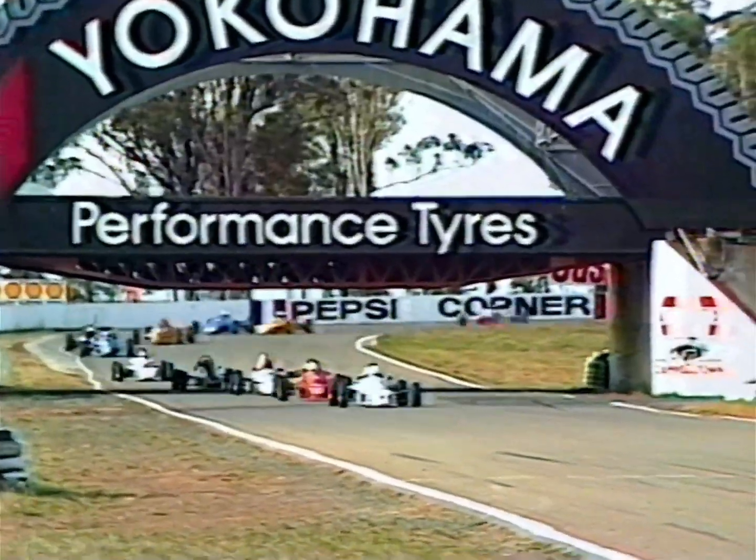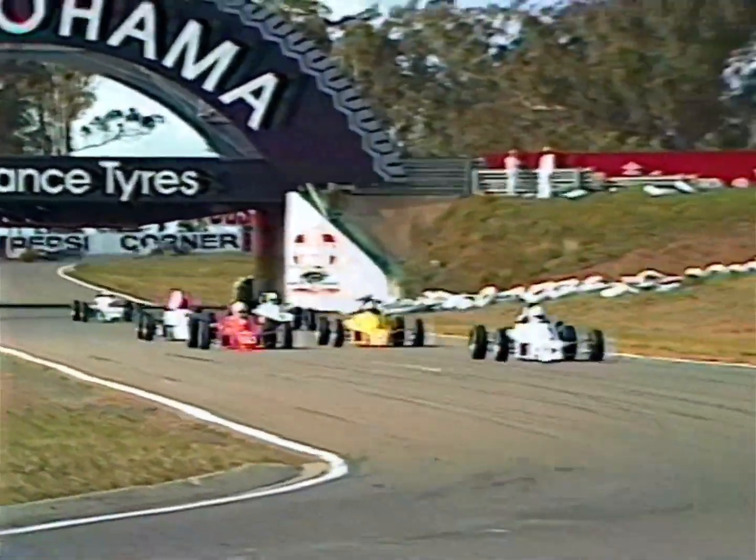14 to go. Jeff Walters the mover in the yellow car. Look at Roberts down the outside. Roberts making a big run here, but he'll have to tuck in. Verheyen exits the bottom turn now beneath the bridge, the Yokohama Bridge, and running down now to the right-hander.